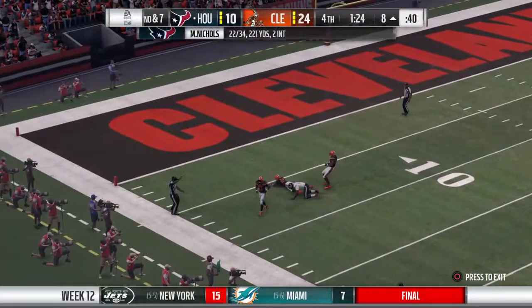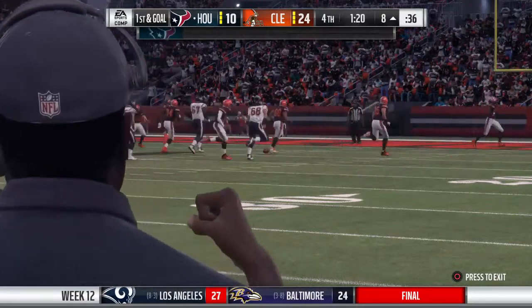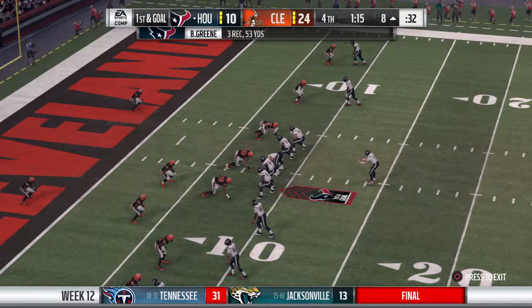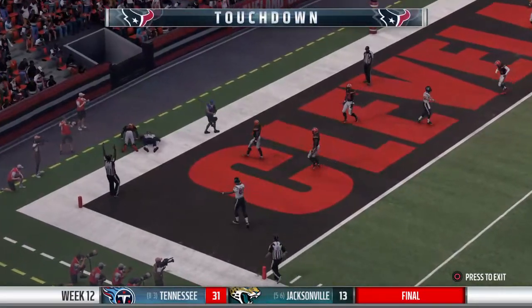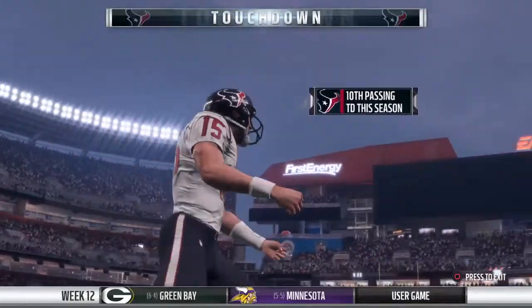This will be caught inside the 10. A really good pickup of 28 yards. First down now, but the clock continues to move. Again, he'll drop to throw. And this is caught now for a late touchdown. So hold everything here. This one's not over yet.